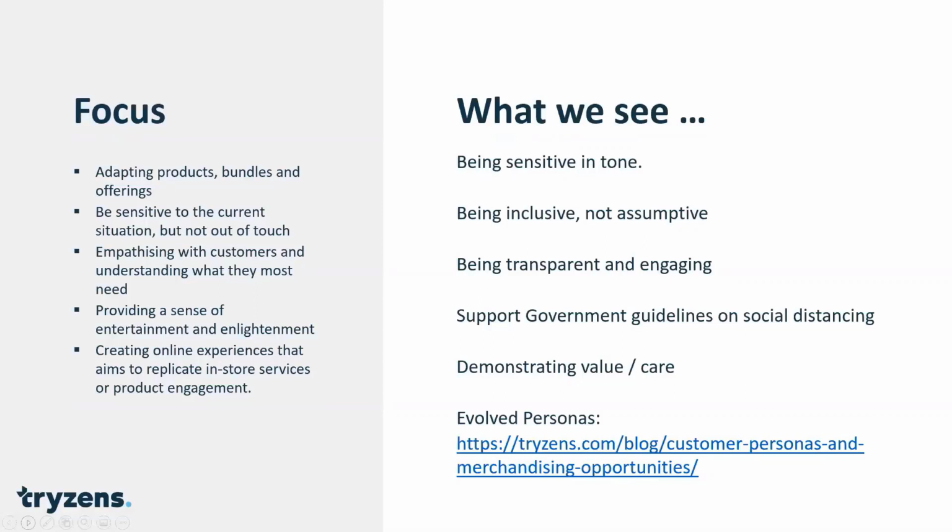engaging, being honest about how long things will take to deliver, being transparent if things are being offered to key workers, all the rest of it, as an incentive and a thank you for the work that they're doing, being engaging and providing additional content beyond your immediate products to relate your products to your lifestyle and the things that you'll be doing in your confined environment.